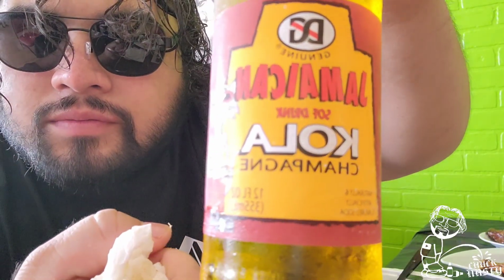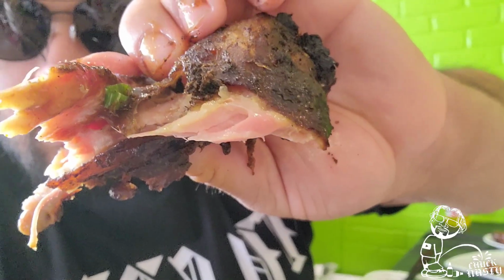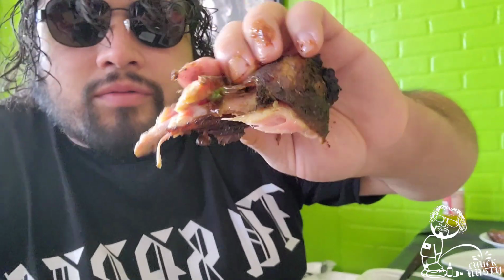You want some sauce? Curry sauce or burger? I'm checking the ribs out. We got the jerk sauce right here. Just in case it gets a little messy. Wow, this is good right here. It's good, dog.